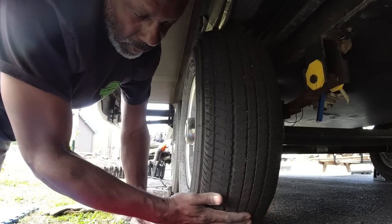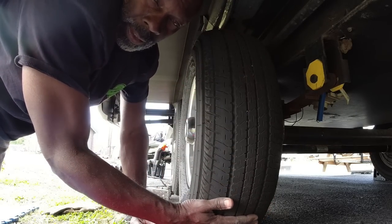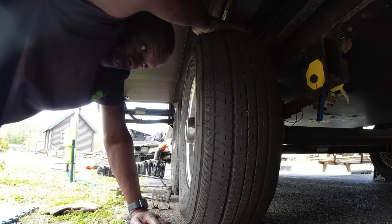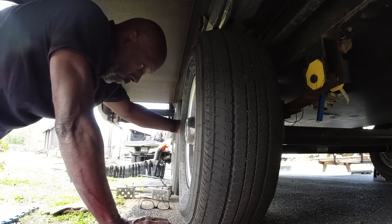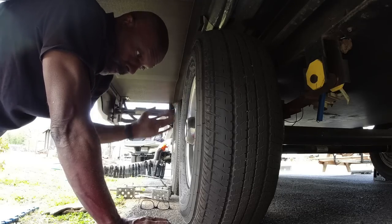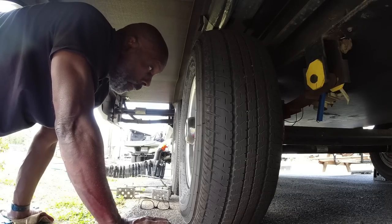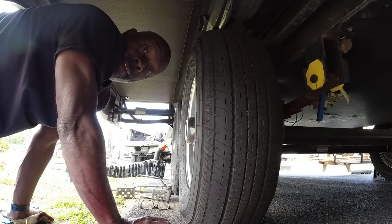Okay, there's definitely something going on right in there. And I think a belt has broken because the rest of the tire feels flat, and then all of a sudden I get that little bump out. So I'm gonna have to take the tire off and see if I can find somewhere to get it repaired.